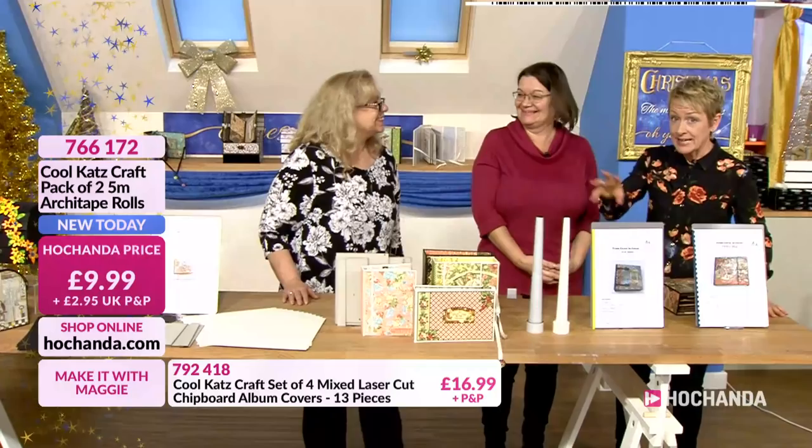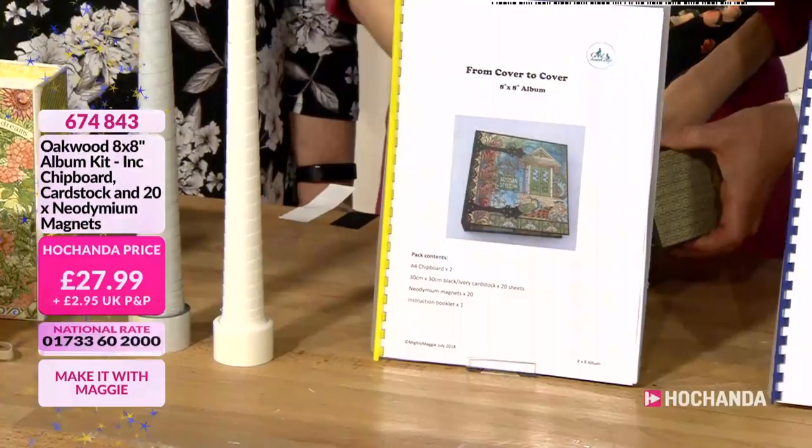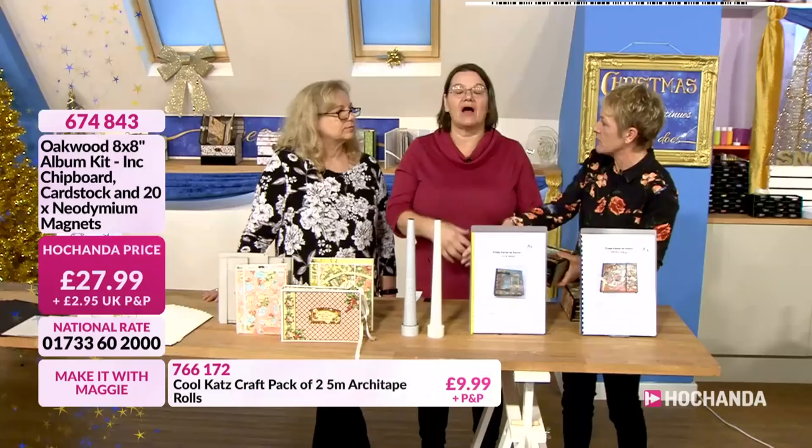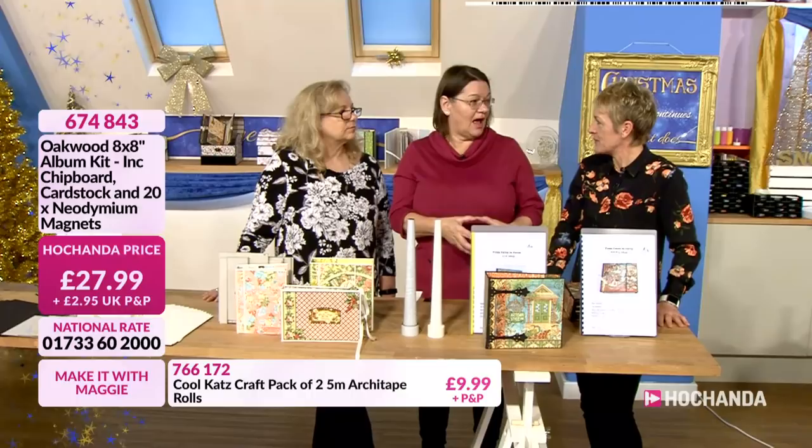Okay, moving on. We have got a way to make your 8x8 album cover. And if you want to get hold of this, £27.99. What does the kit include? Right, this kit includes all your instructions, your grey board, which you have to cut yourself, your luxury cardstock sheets, and you get your magnets as well. Wow. And then you can just go from there.